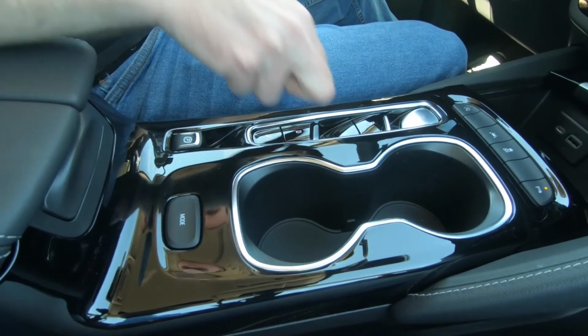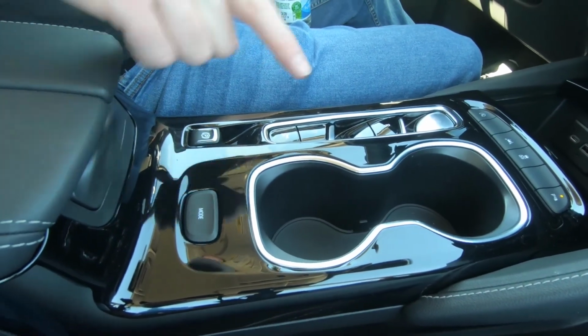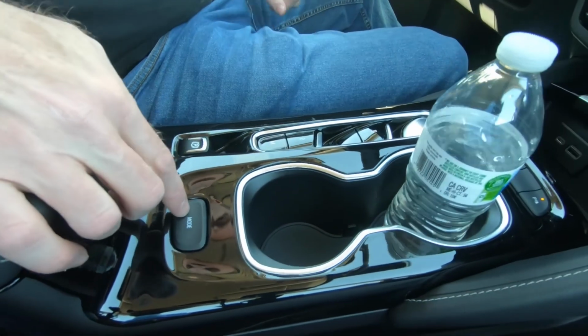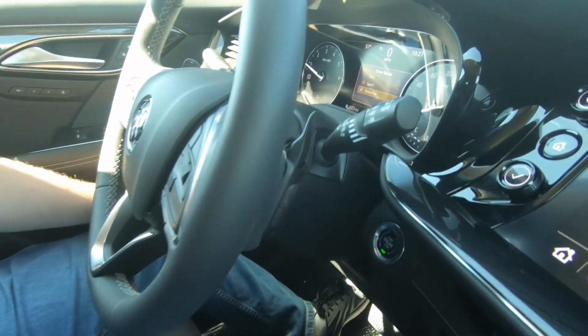It doesn't sound cheap when I knock on it like that. It sounds like it has some strength to it. And your drink holders, and you can go through your driving modes by pushing that button right there. Let's take a look at exactly what we have on our driving modes.